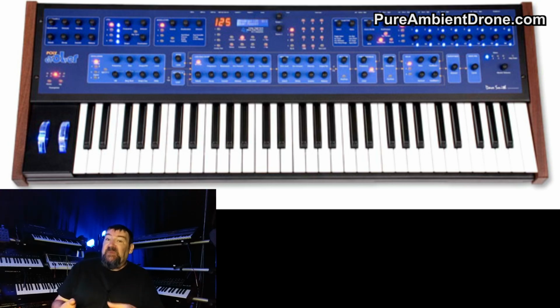And who is the Poly Evolver for? Well, it's for those who want something with a classic twist to it. I'm not saying that it's super vintage sounding, because it can sound very vintage if it wants to, but it can also sound modern if you like. But it's not going to sound like a Six-Trak or something like that. It's not going to give you that kind of vintage vibe.